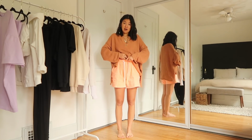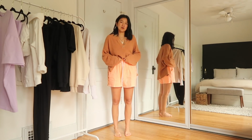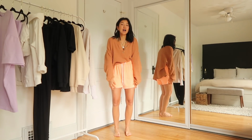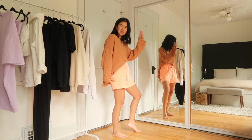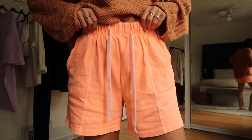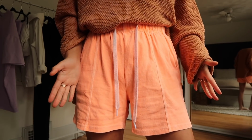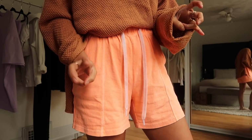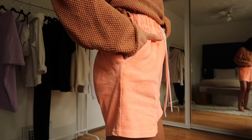They are 100% cotton. I just want to show you what it looks like if I tuck this in. The rise of these shorts is a high rise, and they're just long enough to make me feel comfortable, but still short enough to make your legs look long, if that makes sense. They're kind of like this over-dyed neon. I washed them once already. I washed it with dark clothes obviously, and I didn't see any fading or bleeding of color, but I would still stay away from washing it with all whites just in case.